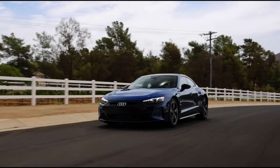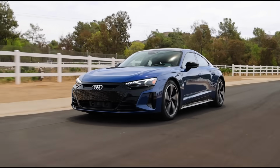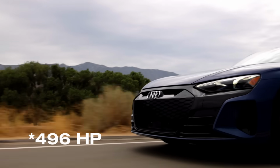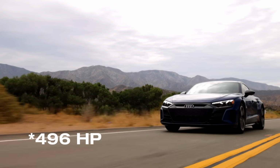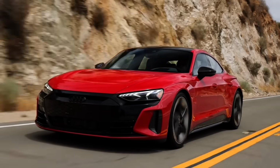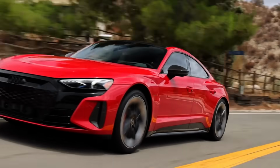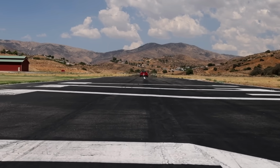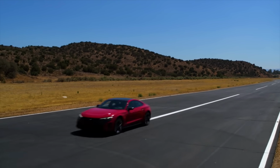There are two e-tron GT models available and both have gobs of power and range between 230 and 240 miles. The normal version is rated at 469 horsepower, though the launch control mode temporarily boosts this to 522 horsepower. Then there's the RS e-tron GT, which makes 590 horsepower normally, or 637 horsepower using launch control. Selecting the RS e-tron GT lowers 0 to 60 time from 3.8 seconds to 3 seconds flat. Not enough to outrun a Tesla Model S Plaid, but you also don't have to deal with that car's dumb yoke steering wheel.